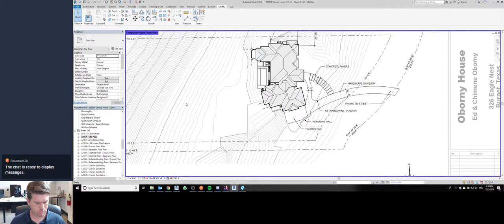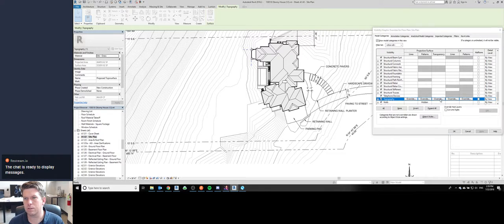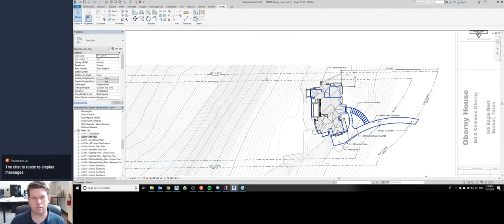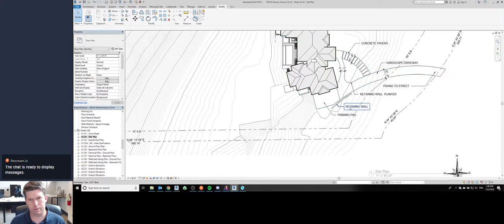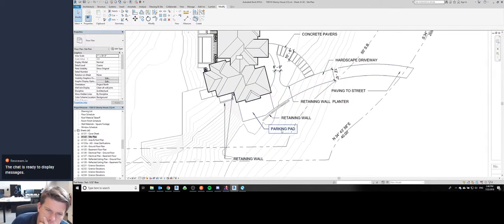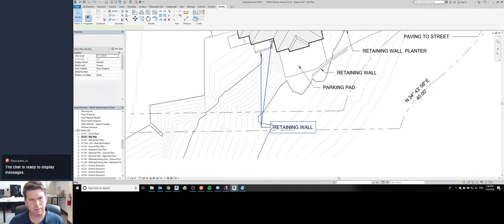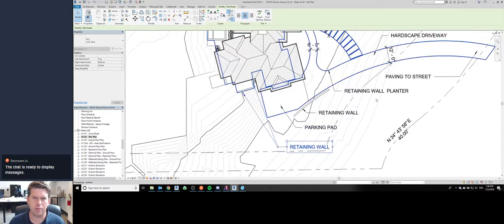Okay, so transparency. Retaining wall. There's also retaining walls right there. Let's copy this down here. Doink. Let's add another one right here. Doink. And I kind of want to... Do I want to? Oh, I definitely didn't want to do that. Oh, my mouse is doing its thing again. Come on, mouse. Okay, parking pad, retaining wall center.